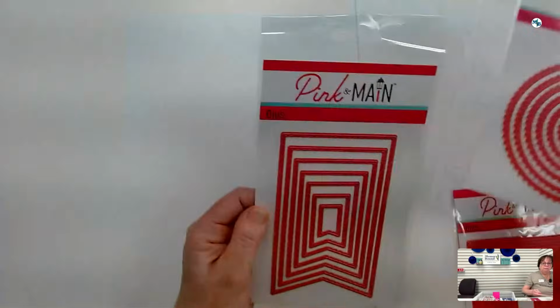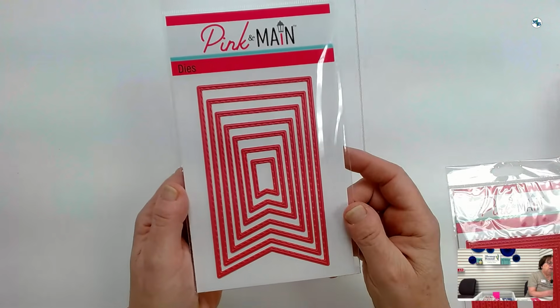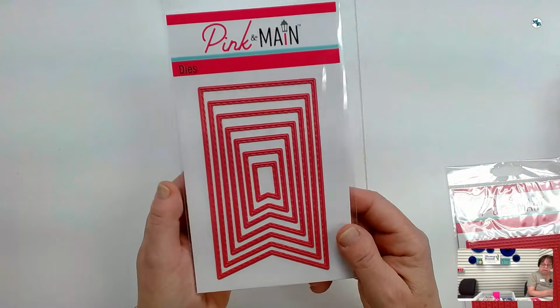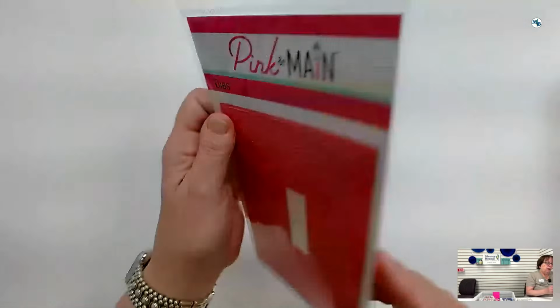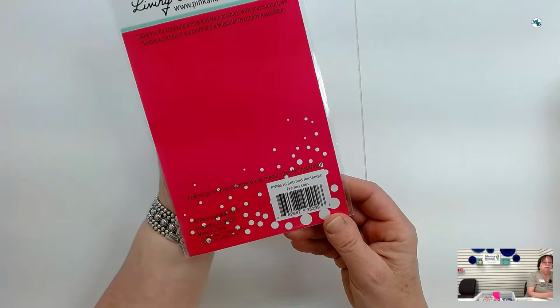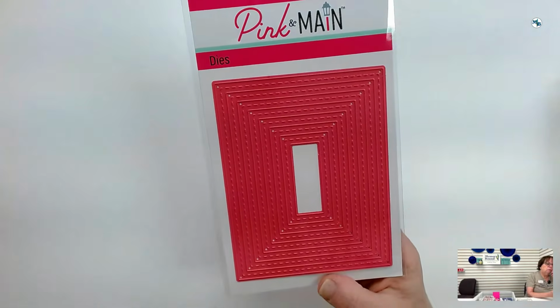And then we have the thin flag banner dies for $19.99, and they also have the stitching. And we know that Peggy loves her banners, so you're going to see lots of banners with Peggy. And then this other one is rectangle frames, and it doesn't have a price, but I'm sure Janet will link it. It's either free or it's really, really expensive.